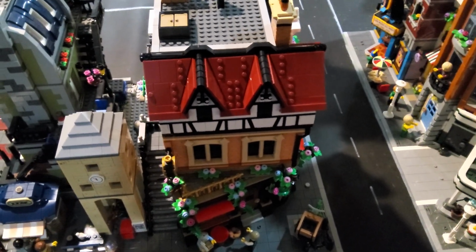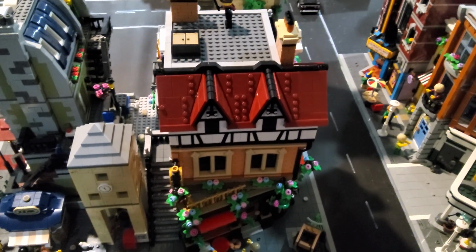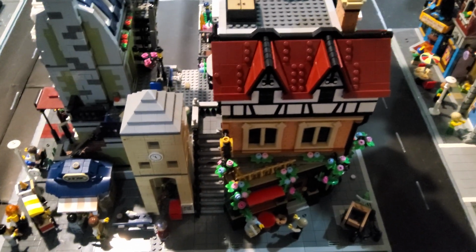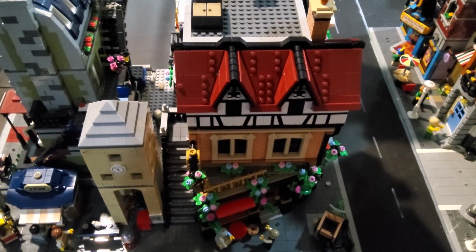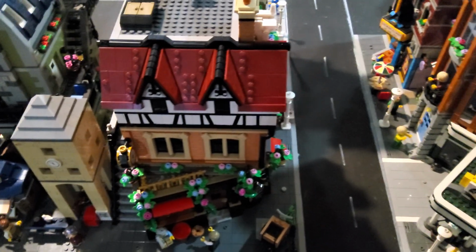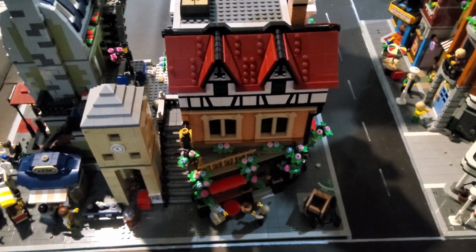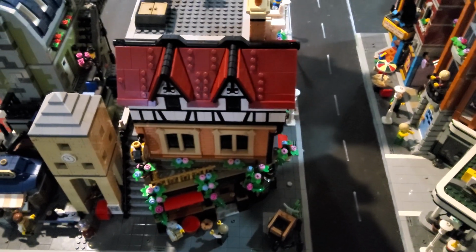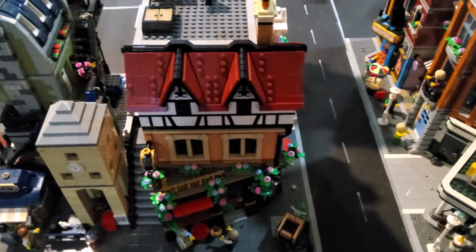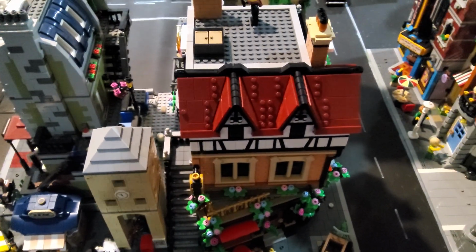So you can only stand the one shop owner in the haberdashery, which is kind of a pain, because when it comes to these shops for the modulars, I like to have at least one customer inside each of the shops, either looking around or talking to the shop owner. You can't do that with the haberdashery, so that's a bit of a letdown for me personally.